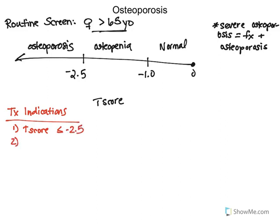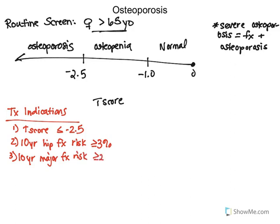If they don't have osteoporosis, but you use something called the FRAX calculator and you get 10-year hip fracture risk greater than or equal to 3%, you can treat. If you do that FRAX calculator and you get a 10-year major, not just hip fracture risk greater than or equal to 20%, you just treat them. And anyone with a previous hip fracture, you just treat.